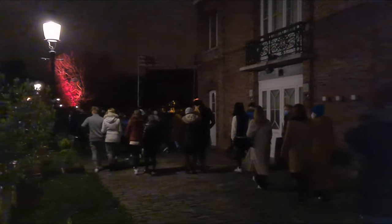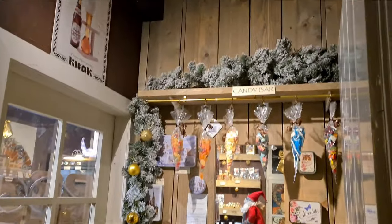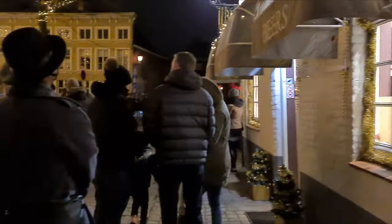You can actually follow the 10 spectacular light installations throughout this historic city through a handy Winter Glow app. We're going that way. Along the streets, you will find little shops where you can buy hot cocoa and Belgian beers.